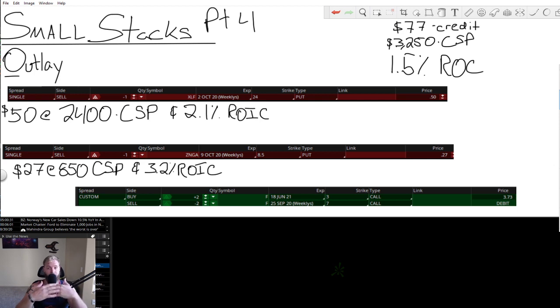Now, unlike my typical approach, and again, not a hard and fast rule for me, more likely than not I will leave these positions on until I can take them down for very, very cheap, maybe a penny or two. The reason is I need to squeeze as much as I can out of these trades in order to put some money in the account.